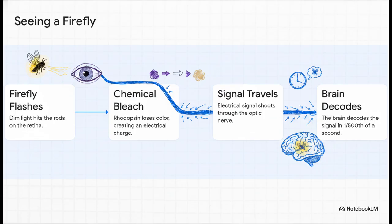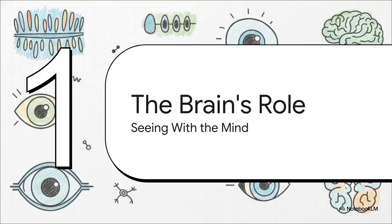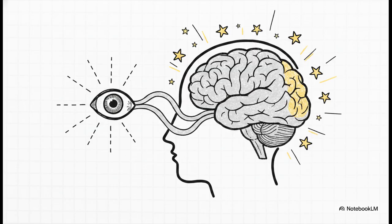Step 3. This electrical signal shoots down your optic nerve at 300 millivolts per hour. And Step 4, your brain receives it and decodes it as a firefly. This entire mind-blowing sequence, it happens in 1/500th of a second. No way, right? You see with your brain. That fraction of a second decoding process brings us to the ultimate plot twist in our biology.